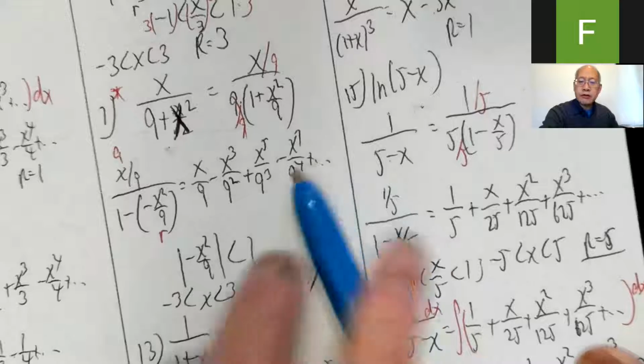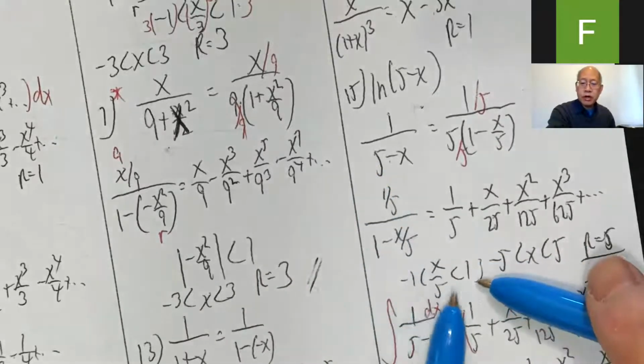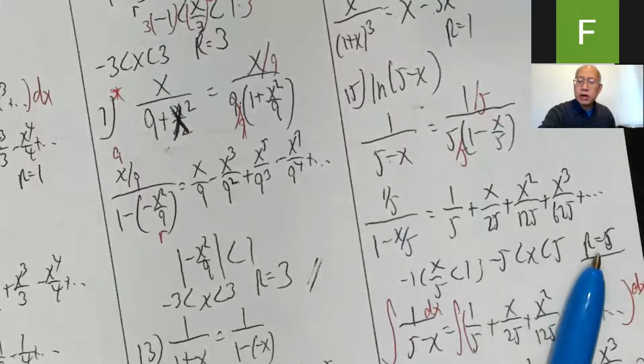What is the radius of convergence? Well, x over 5 has to be between -1 and 1. If you multiply everything by 5, then x is between -5 and 5. So my radius of convergence is 5.